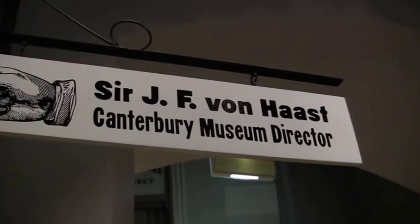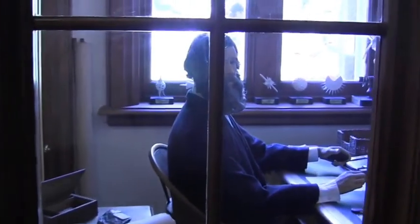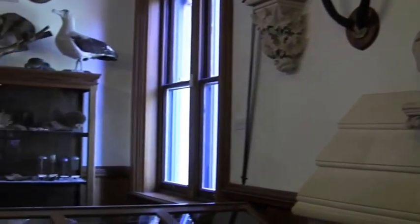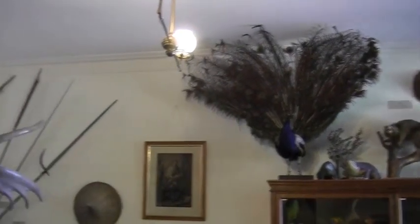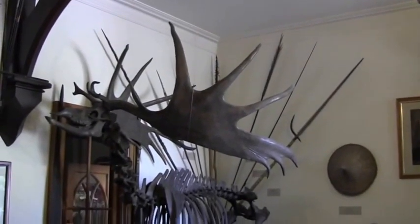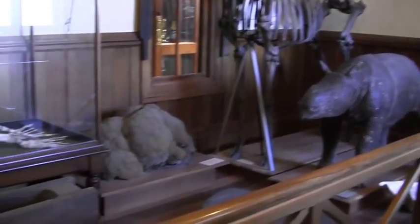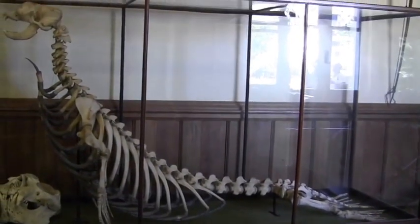Collection of jandals. Japanese sandals. Now this man was the first museum director here. We'll see his office. There he is to greet us. Busy at work. Well, he sure had a lot of stuff in here. It's a sea elephant.